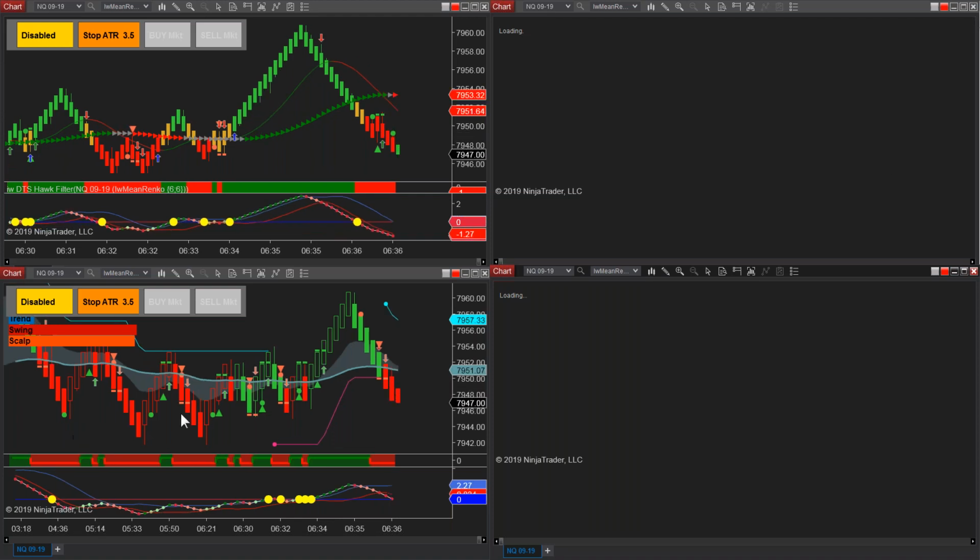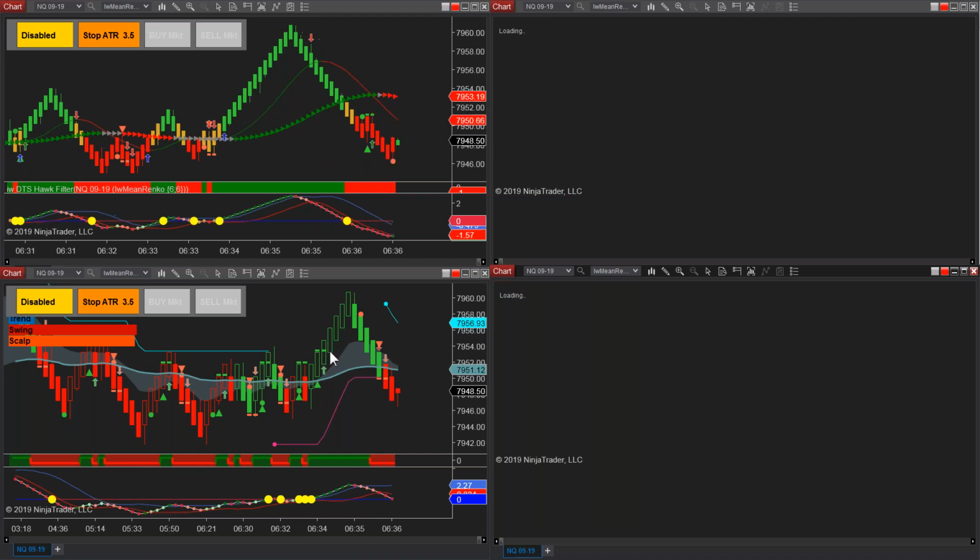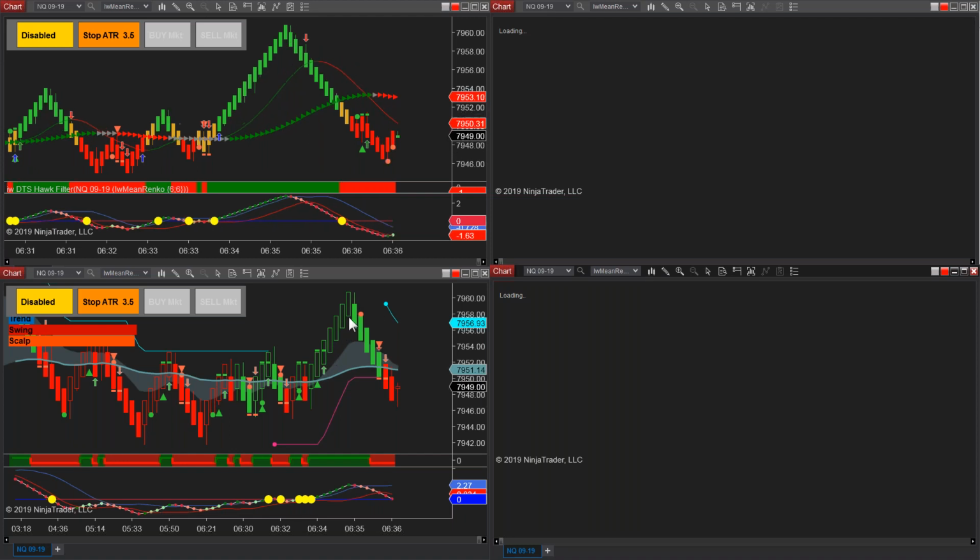Looks like you had your first in-sync Eagle signal. I don't think it got all the way to the intended profit target, but it certainly got far enough along that you would have been able to roll your stops to break even.